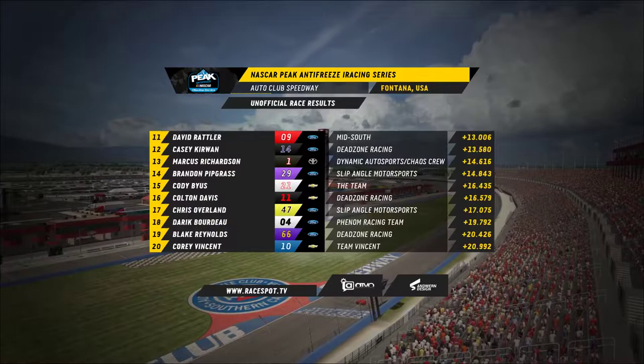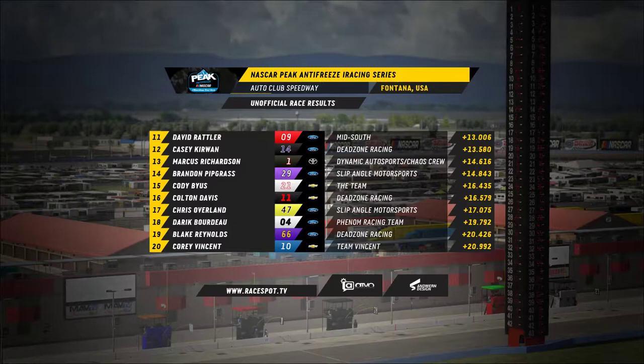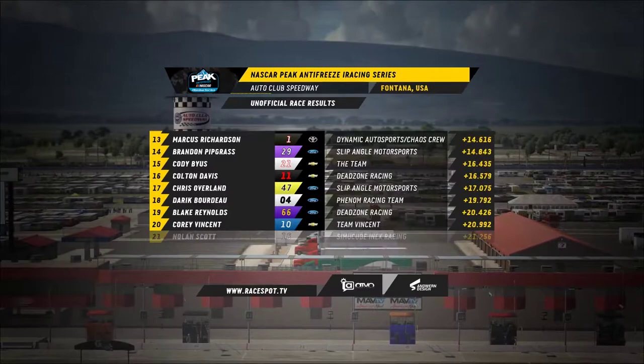Barely missing the top 10, it's David Rattler in position number 11. Casey Kerwin in 12th. Marcus Richardson, Brandon Pipgrass, and Cody Bias complete your top 15. Colton Davis in 16th. Chris Overland, one of those drivers that stayed out late, tried to get that pit strategy to work for him, comes home in position number 17. Derek Bordeaux in 18th. 19th is Blake Reynolds, and completing your top 20, it's the 10 of Corey Vincent.